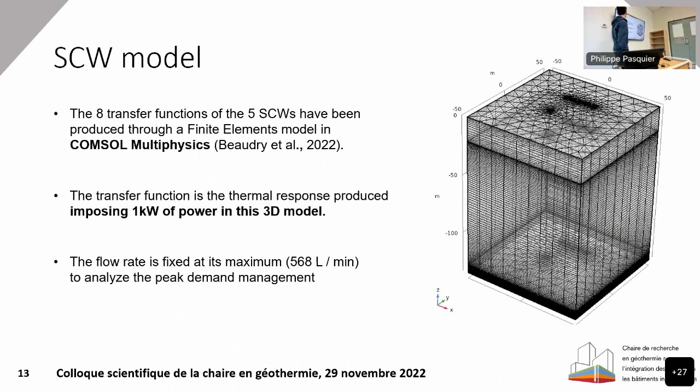is basically produced when you inject 1 kilowatt of power in the 3D model, but it was already quite well explained before. And the flow rate I used is the maximum that has been tried out in the numerical model, and it's 568 liters per minute. I use the maximum because it's the one that is usually used when you are in a peak demand, when there is the maximum of the demand from the building.